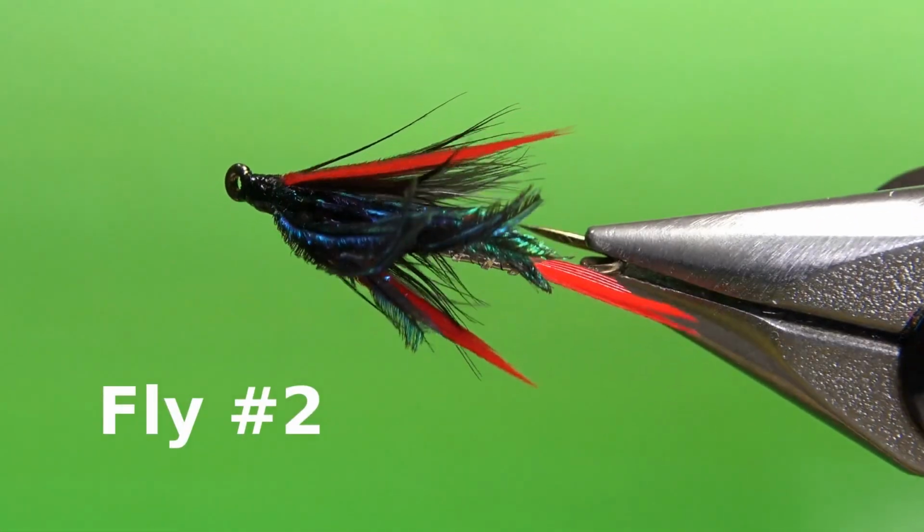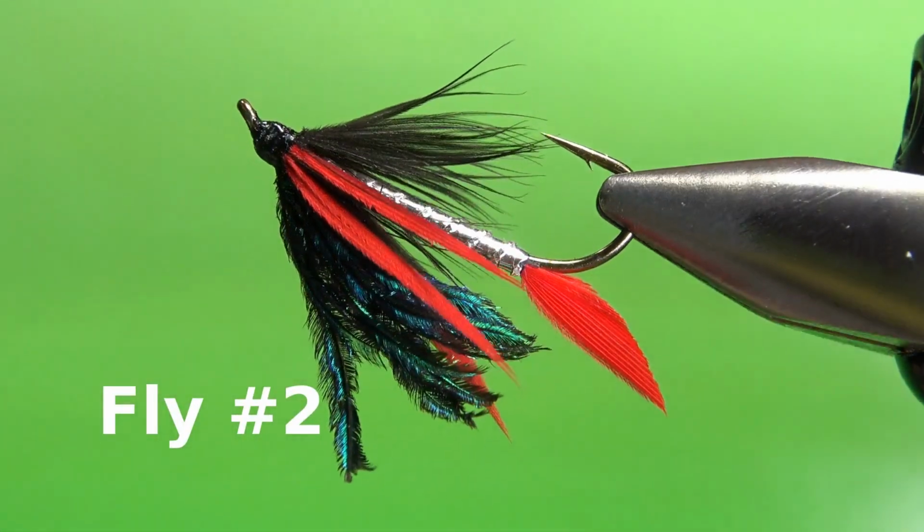Now next up, second place fly 2021 Tying Contest is fly number 2 with a score of 87.7. It's an Alexandra tied by Frankie Roberts from Missouri. So thank you, Frankie. A great looking fly. I love this fly. The Alexandra is just one of my favorites.